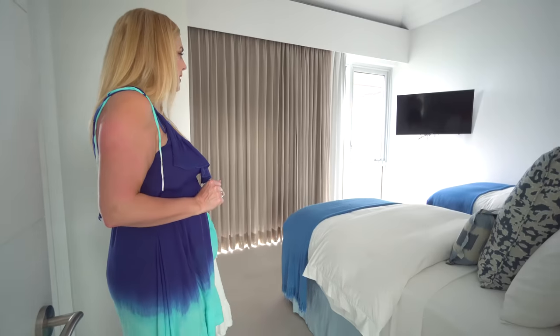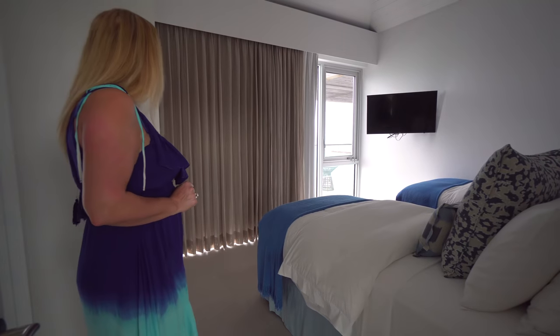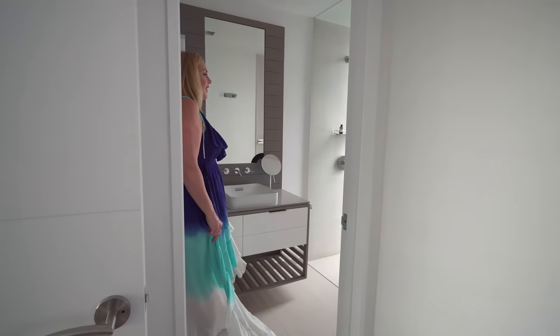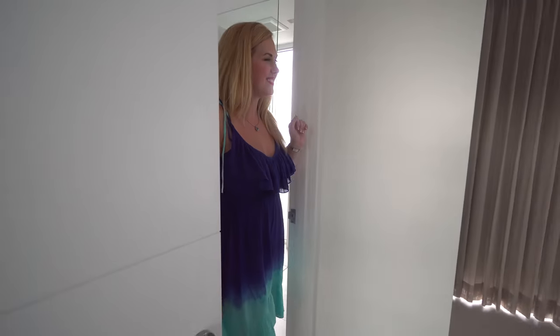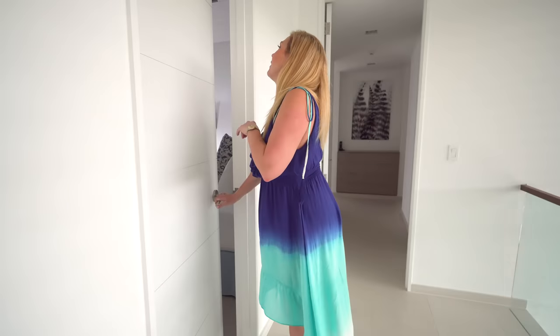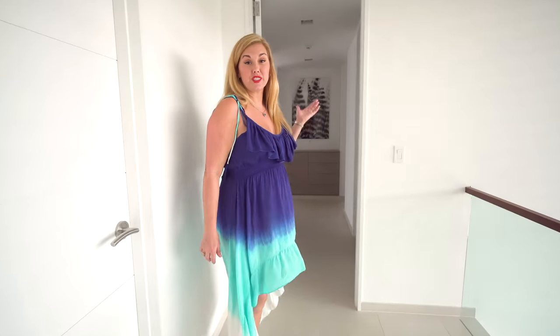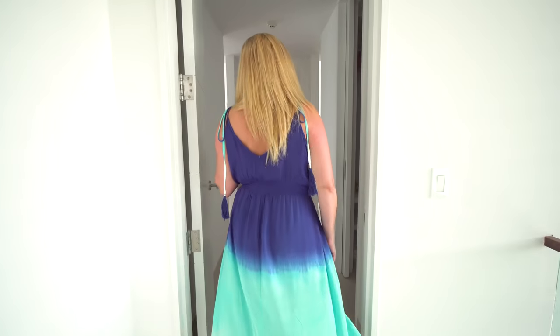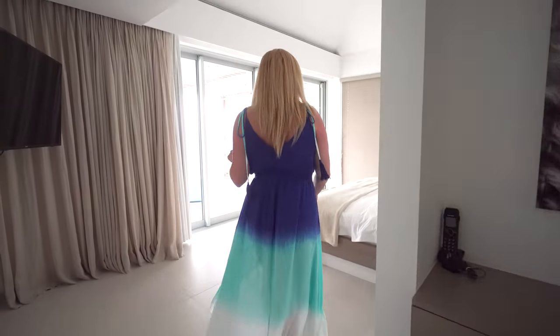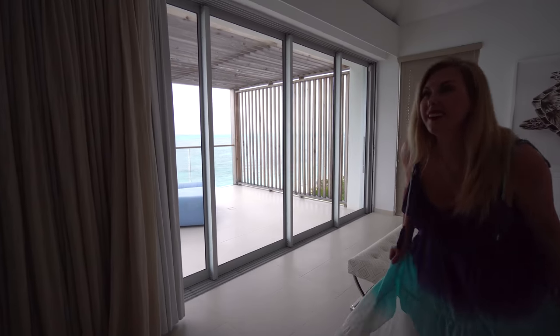This is perfect for my niece and her friend. Also got their own shower. Even a view from the shower. It's amazing. And Christopher's parents can have this master suite. These beds are so comfortable. I'm gonna enjoy sleeping here for 7 nights. It's gonna be hard to leave.